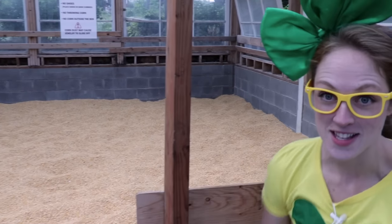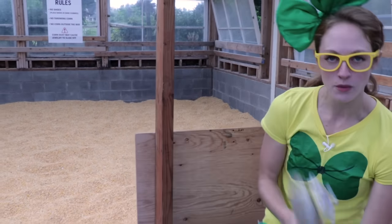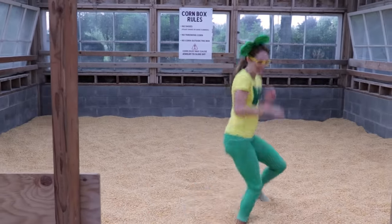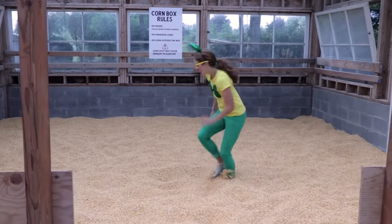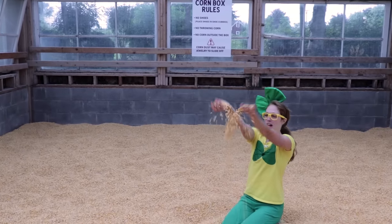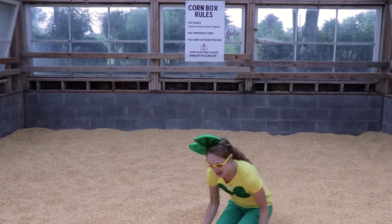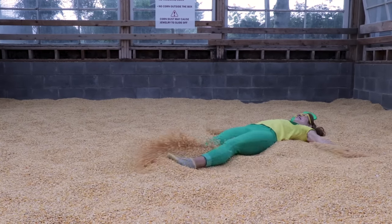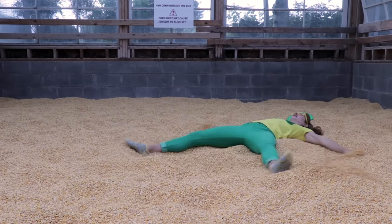The corn box has rules, and one of them is you can't wear your shoes. Ooh, they've got these little shells right here for my shoes. That's perfect. Oh boy, it kind of tickles your feet a little bit. Ooh, and some more rules is no throwing the corn. Ooh, and keep the corn in the box. I'm making a corn angel.